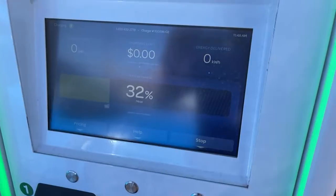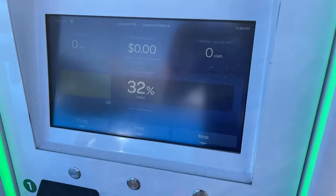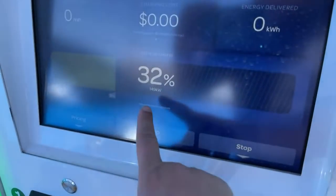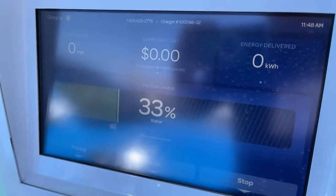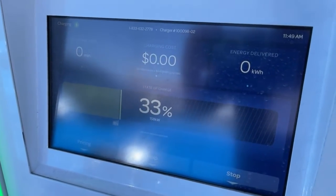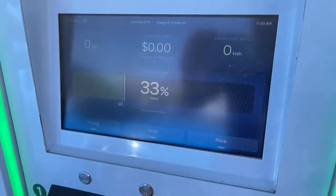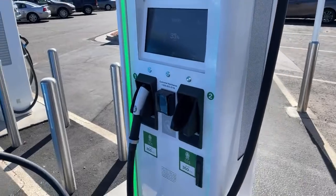Up to 74 kilowatts here. Let's wait for the tick up, the refresh. 109 kilowatts. Damn, it's ripping. 158. Holy crap. This thing is shredding right now for a Mustang. 159 kilowatts. You know, this is crazy.